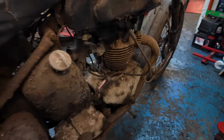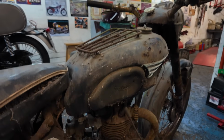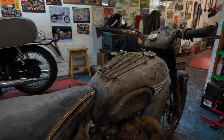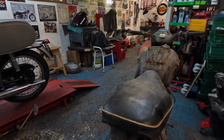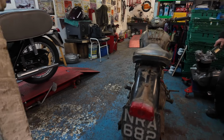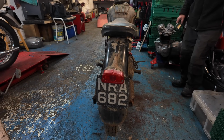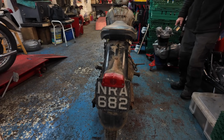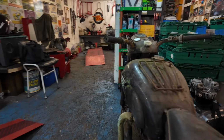Yeah. But the strange part is that, other than things like bodywork, you can virtually get 99% of all the spares for it. Well, that's the thing about classic Triumphs, isn't it? You can still get all the bits. But it's like it was just wheeled in there in 1960, just left there, and someone walked away and left it.